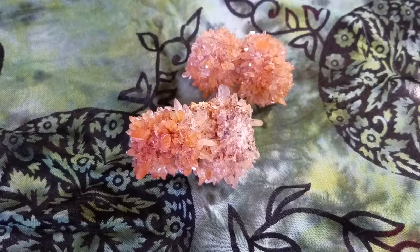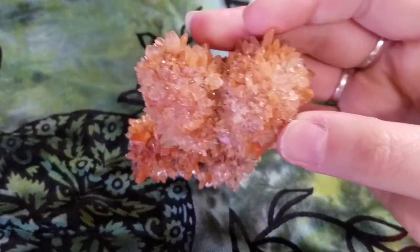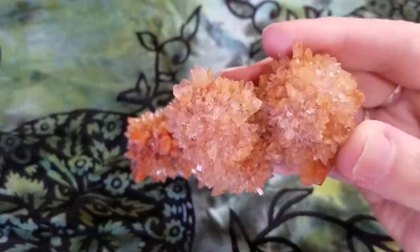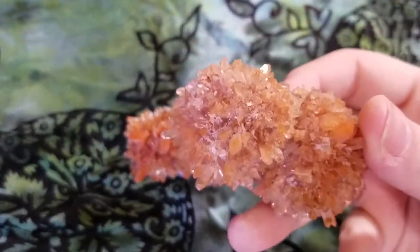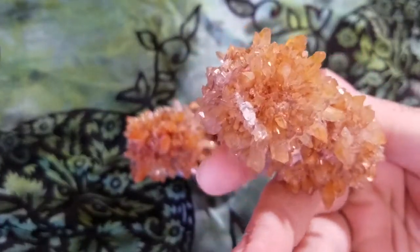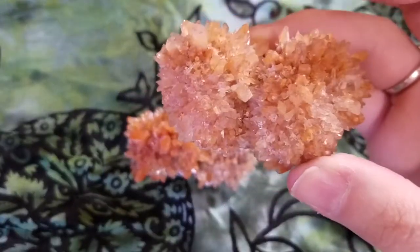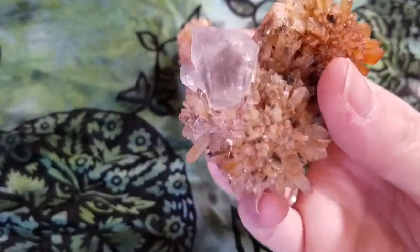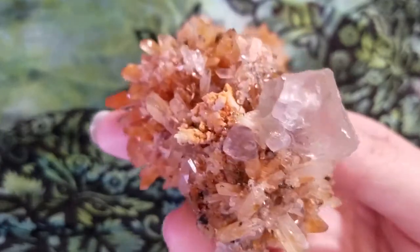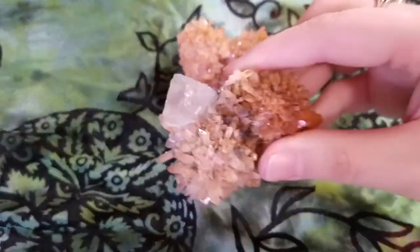Next we have Tektites. You can see the shape and structure of Tektites. They typically come in pairs like this. And there are little spiky crystals all over these two circular foundations. This one is a mixed mineral. It actually has fluorite growing on it. So it has a couple different energies going on there.